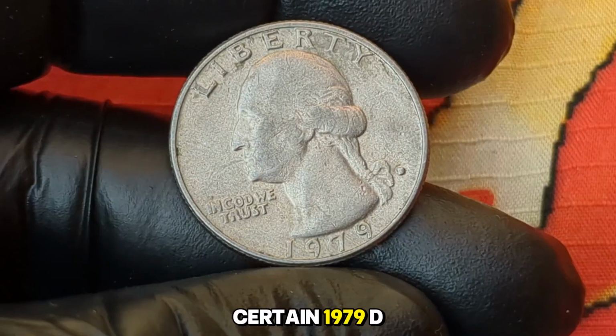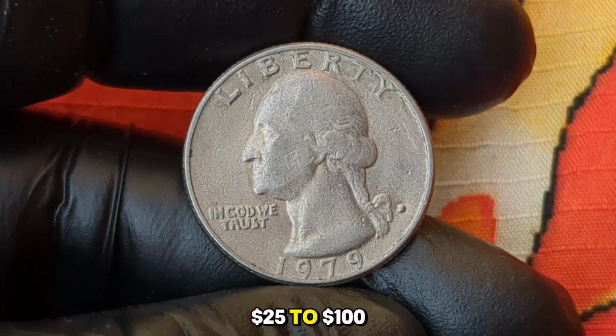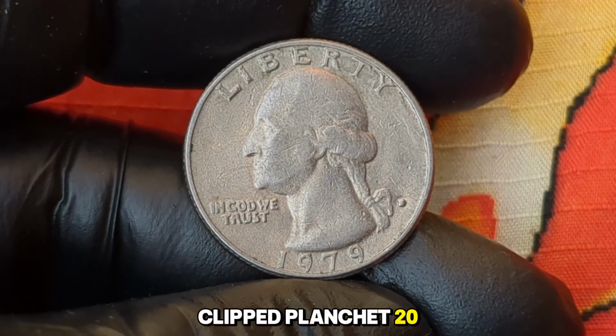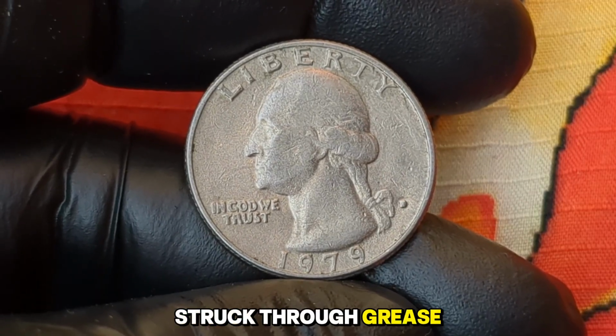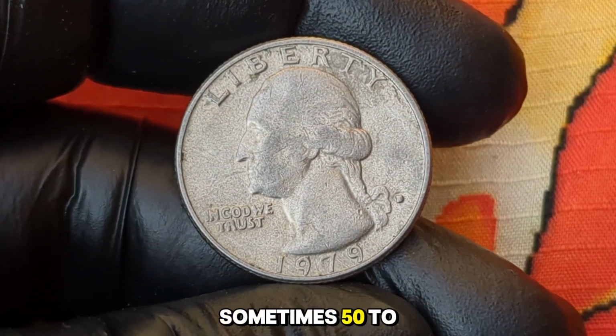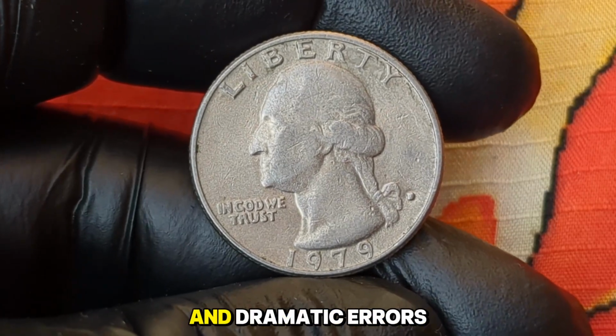Certain 1979 D era quarters can be worth much more. Off-center strike: $25 to $100 plus. Die cracks: $10 to $40. Clipped planchet: $20 to $80. Struck through grease: $15 to $60. Double die errors: sometimes $50 to $150 depending on strength. Collectors pay high premiums for visible and dramatic errors.